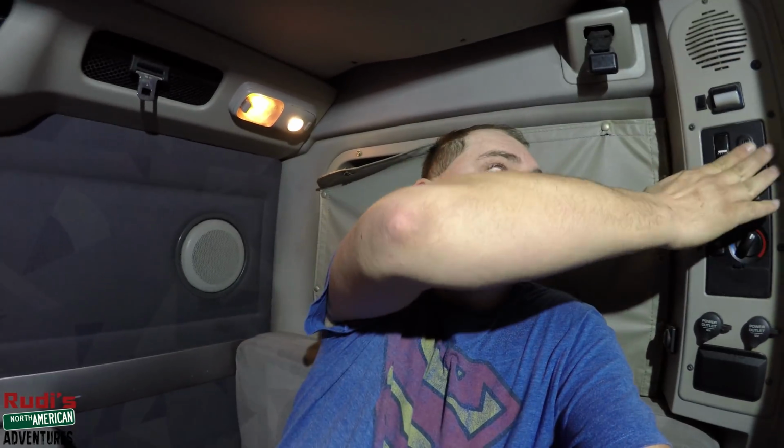Oh man, that beeping noise is always really annoying. I hate that on a Volvo. I wish they wouldn't have that stupid beeping noise. They could still have the shut off thing on the lights, but not have that loud beeping noise. Man, that's annoying.